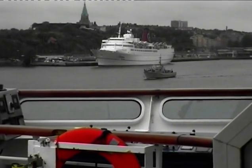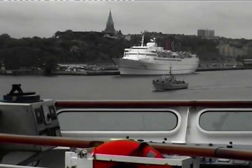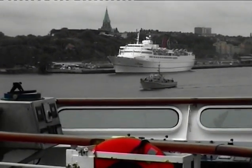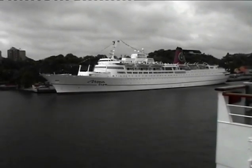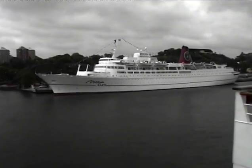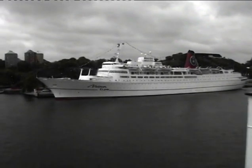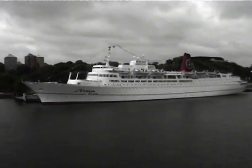We saw this ship, the Mona Lisa, before as Kungsholm, after which she became P&O's Sea Princess, later renamed Victoria, and then in 1999 the Mona Lisa, as she is now. We see her in Stockholm. You'll note the painting on her funnel.